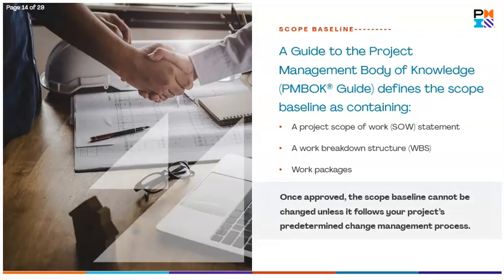Once approved, the scope baseline cannot be changed unless it follows your project's predetermined change management process. To review scope baseline in built environment projects, click to download a PDF.